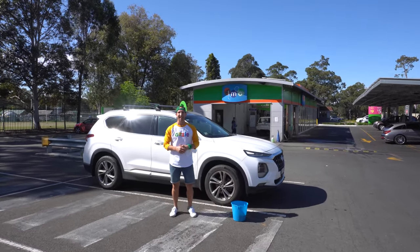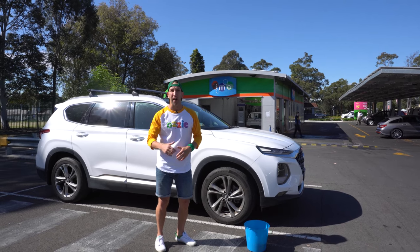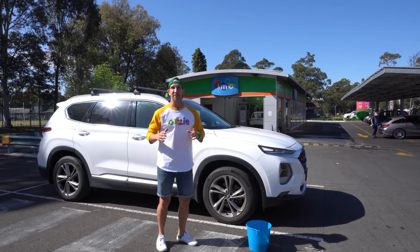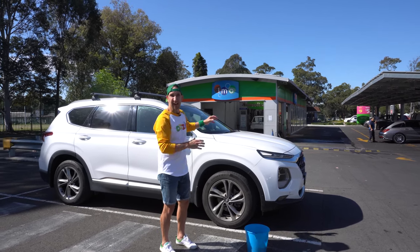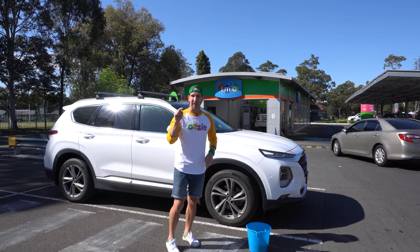G'day kids, Ozzie here. Now how cool is this place? A car wash. That's right, we've come along to IMO Car Wash. Now this is the biggest and the best I've ever seen. So we're gonna go inside this big machine and check out how it all works. It's gonna be super fun kids, I'm super excited. So let's go check it out.